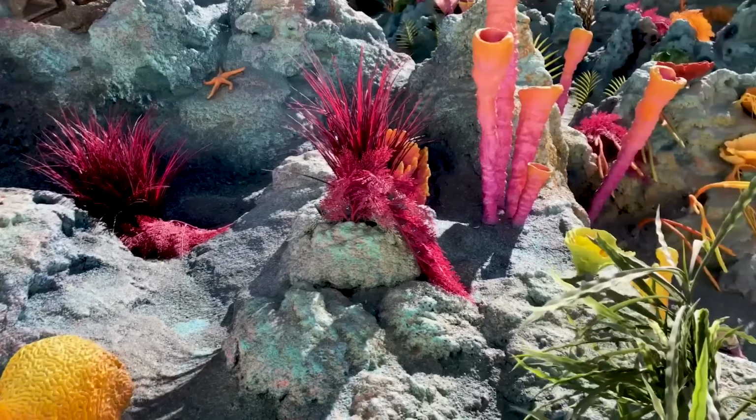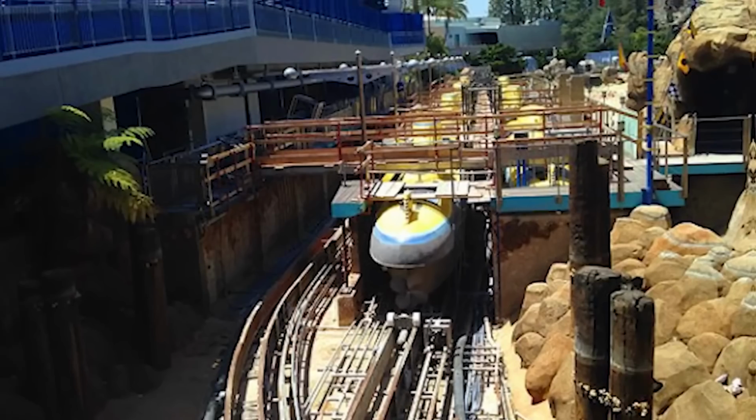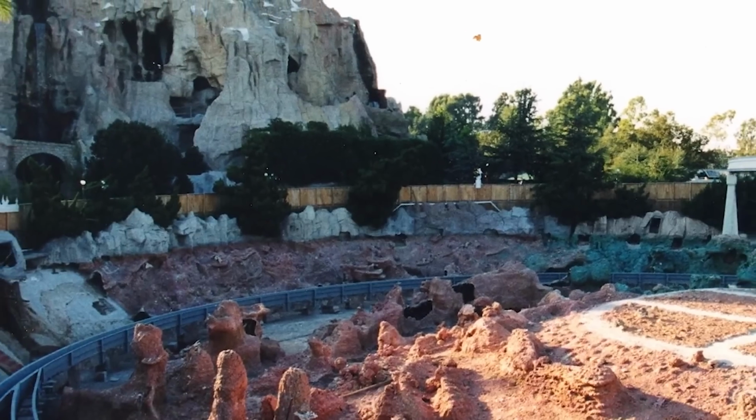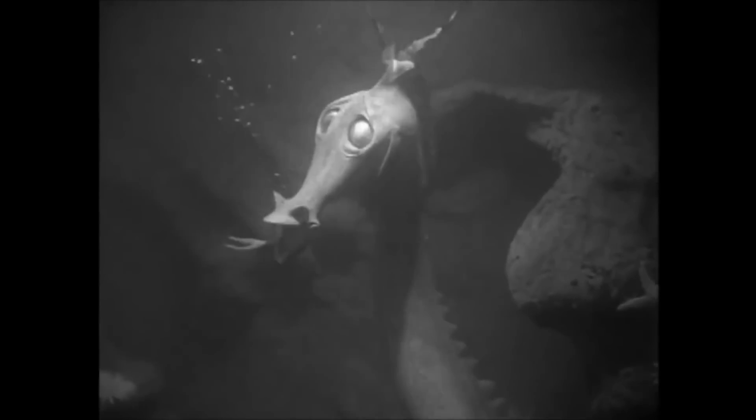Hank and Anglerfish. The last 2 animatronics on our list hail from the same ride, Finding Nemo's Submarine Voyage. This ride has seen countless changes and renovations, many of which we've previously covered on this channel. It initially opened as Submarine Voyage, where visitors could see mermaids, fish, and impressively, a fantastic sea serpent, a favorite on this channel and in the submechanophobia community.